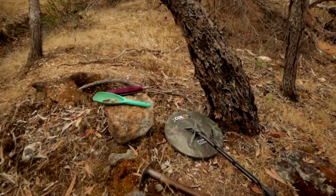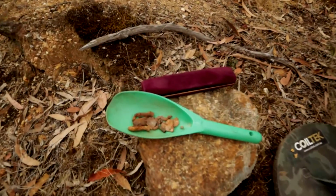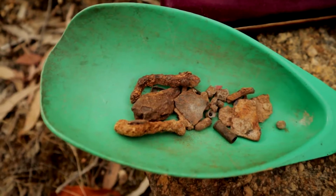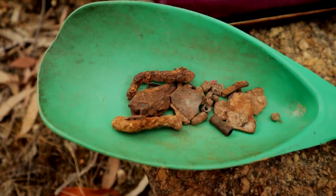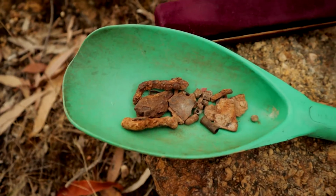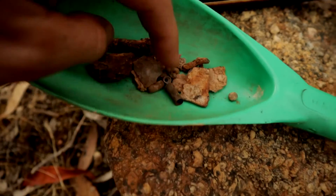So very, very good. Not a good start to the day. That's the reason why I didn't put the targets in at the very start of the video. Only the very first target that I got today, which was that little bit of tin, that little rusty one. The good stuff, all the good stuff we get, is very rusty.